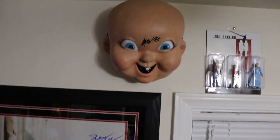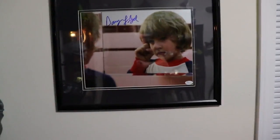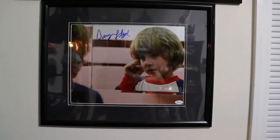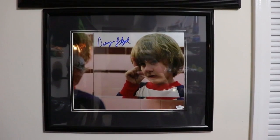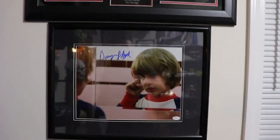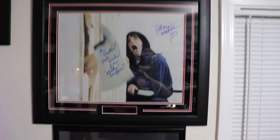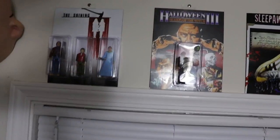And Happy Death Day, got that out of a fright pack. And then Danny Lloyd, Katie, and a few others came together and hooked me up with that. We all know Danny Lloyd played Danny from The Shining, JSA certified. My two favorite pieces. And then here's some more Last Chance Customs.